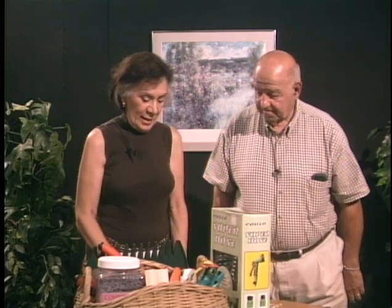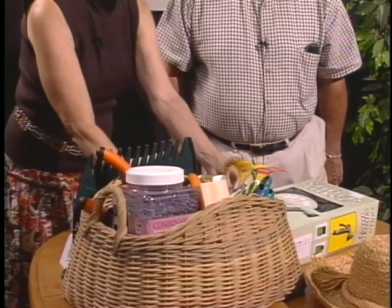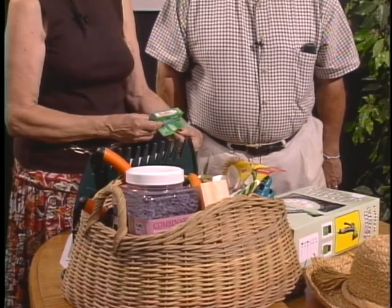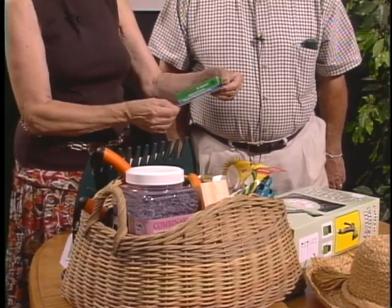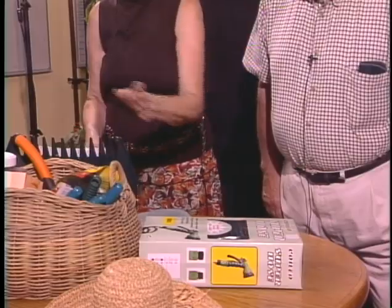Right. Okay, so we've gotten the super hose and all the other tools, but if we're out there, better be careful. We've got Afterbite. Oh, okay. And this is supposed to be instant relief for mosquitoes and black flies and fleas and ticks and chiggers and the whole works. So I think we're going to throw that in there too. This has been a very tough year for ticks. Yeah. So something like that is good to have around.